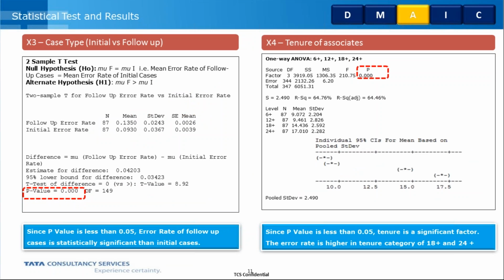Case type: again, with the 2-sample t-test, we validated that the follow-up error rate was higher than that of the initial error rate. Tenure of the associates.